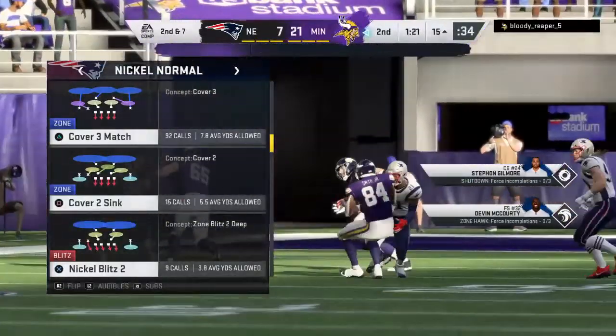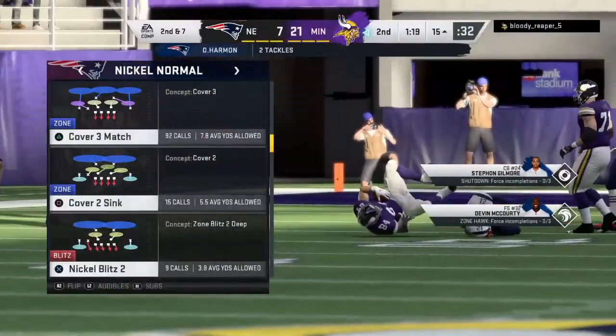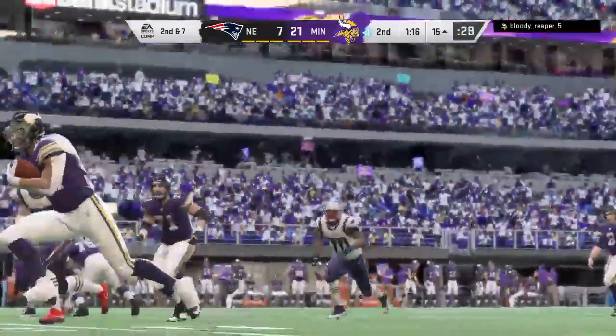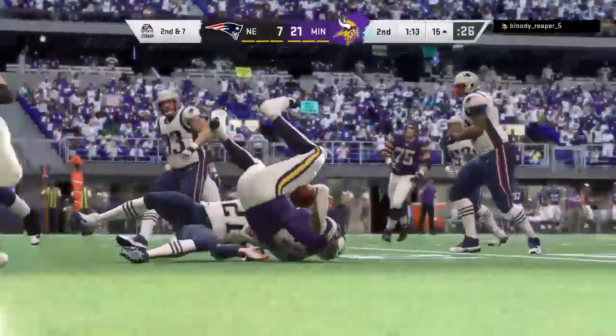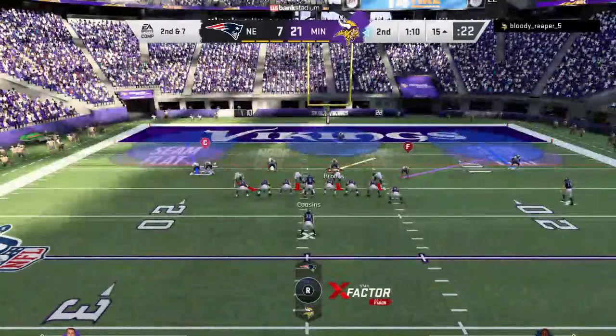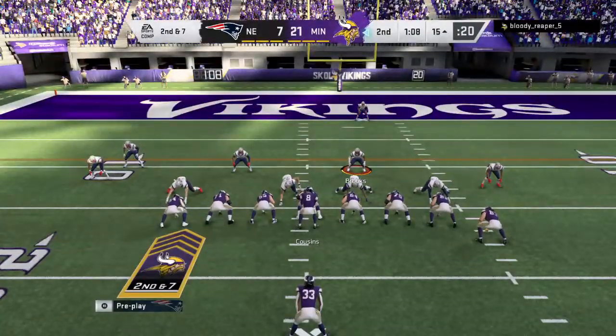It's 2nd down. It's vitally important to wrap him up immediately because if you let that big guy get ahead of steam up, boy, then you've got real trouble trying to get him down. But they're able to hold him to a short gain on first down. That first down completion only netted him 3. 2nd and 7.